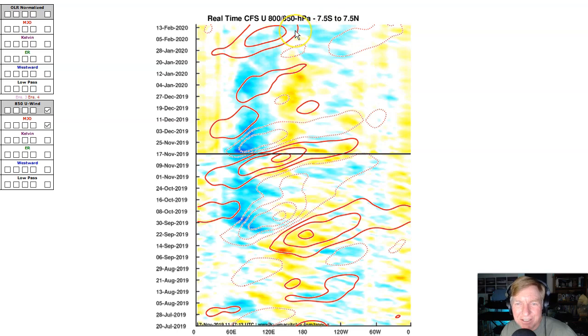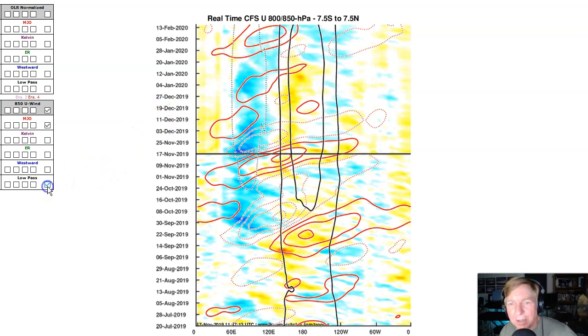Even though the active phase of the MJO is controlled, when you have an active phase of the MJO with easterly anomalies, that's not a good sign at all. It means that active phase is of no consequence whatsoever to help feeding the jet stream and storm production. So, not so good. Let's overlay the low-pass filter.